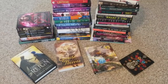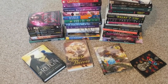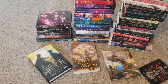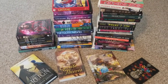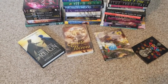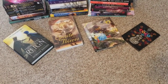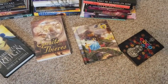This month, a lot of the books were actually purchases. I have more purchases than I do review copies this month, which is a nice change because usually it's the other way around. The left pile is actually signed books that I purchased for book signings this month. The middle pile is stuff that I just purchased, and then the right-hand pile is everything I was sent for review. And then the floor is, one of them is a book for trade, one of them is a gift, and then I have two things that are not book related that I just wanted to show off, so let's get started. Alright, so let's start with the stuff on the floor.